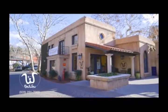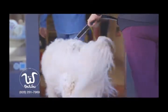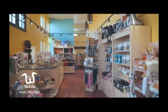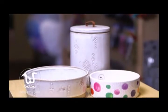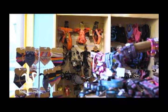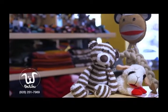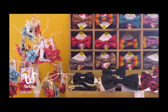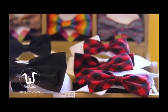Located in Tlacopaki North is your best friend's favorite stop, Bow Wow Sedona. The boutique is filled with unusual and unique products for your dog or cat, carrying only the finest quality. You'll find a vast selection of dog and cat toys for the cuddler and for the destroyer. With the help from Bow Wow's expert staff, you can't go wrong.